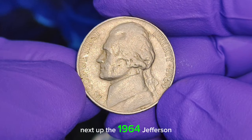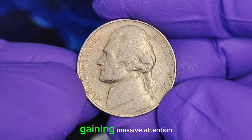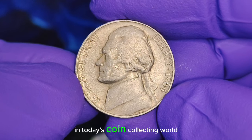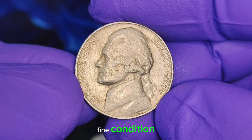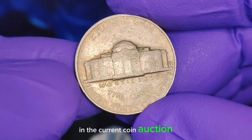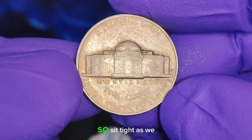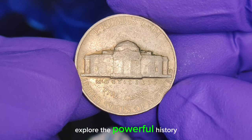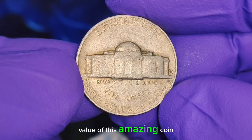Next up, the 1964 Jefferson Nickel with the D mint mark, a coin that has been gaining massive attention in today's coin collecting world. Especially when found in extra fine condition, this 5-cent coin has proven to be a hot topic in the current coin auction market, where its value can far exceed its face value. So sit tight as we explore the powerful history, unique traits, and rising market value of this amazing coin.